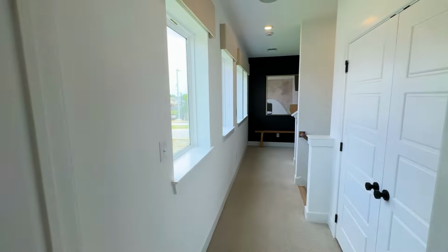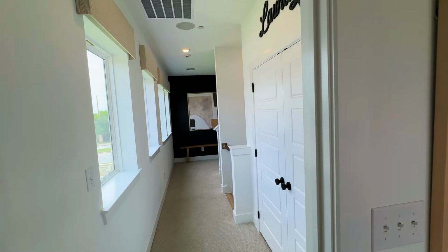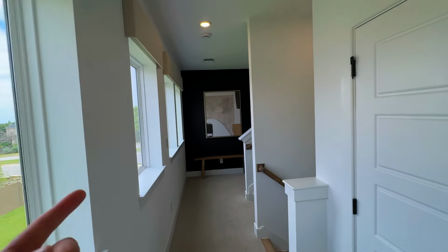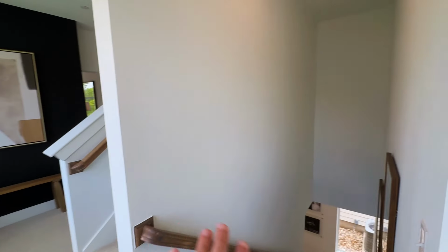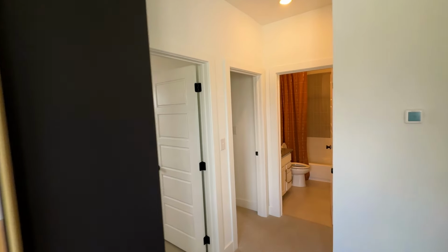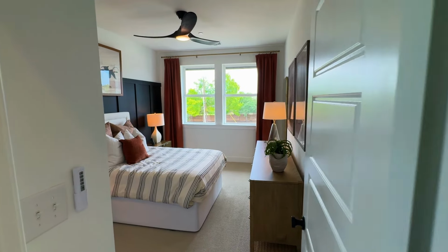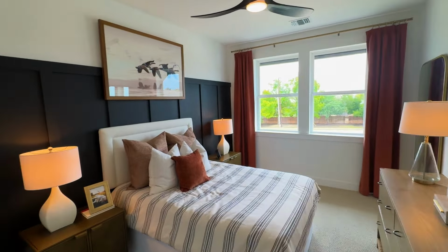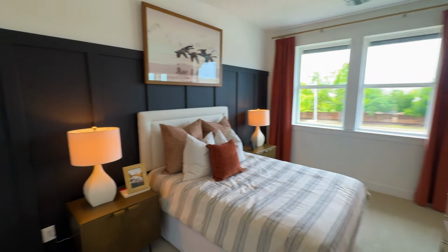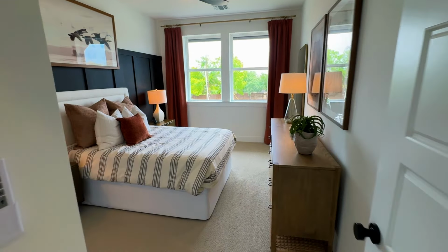I really like this distribution. So you come up the stairs, on the other side is the master bedroom, and then on the other side of the house, divided by these stairs, so it gives you some separation from the kiddos, are the two other bedrooms. And to be honest, I don't know what's upstairs in the third level. So really cool. One bedroom. Let me show you the closet.